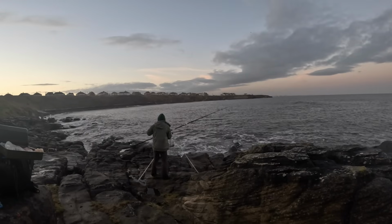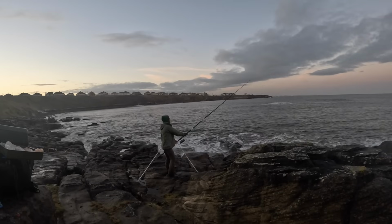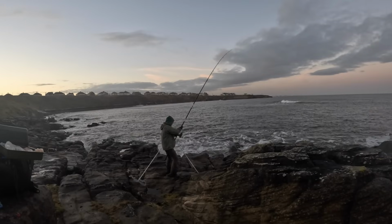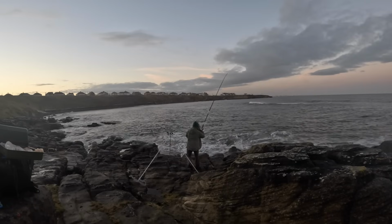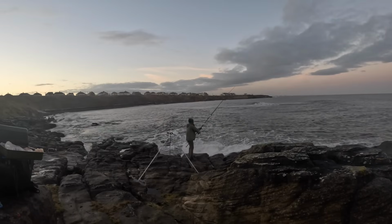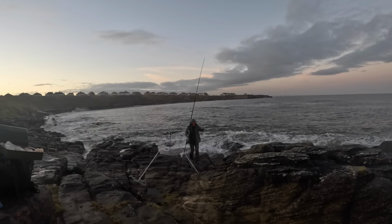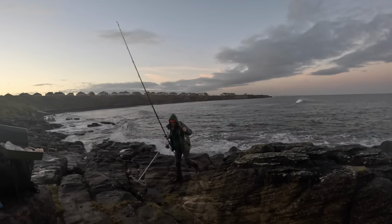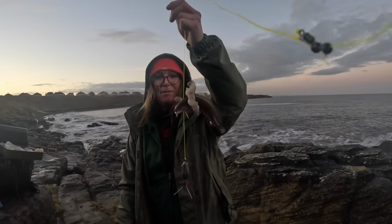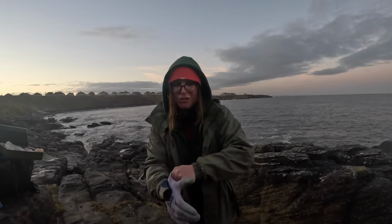I might just be getting some little knocks on that rod there. Yeah, something's at it. Tiny little rockling. How on earth I managed to hook that, I've got no idea. I'm using a 5/0 and a 4/0 hook, and I've managed to catch a rockling about the size of your thumb. But first fish. So it's just starting to get dark now.